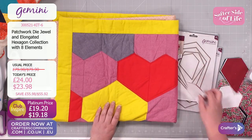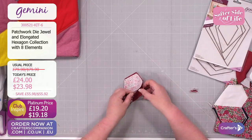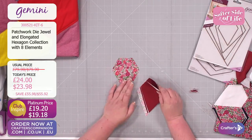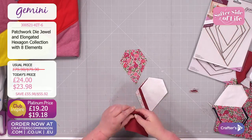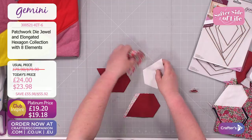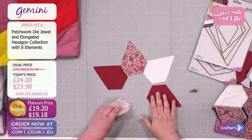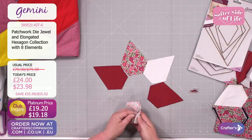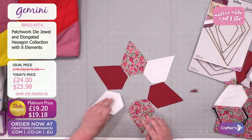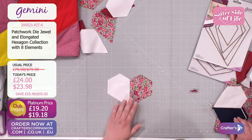Now I've quickly cut some out so I can quickly show you how they work. And I've used the Arlie Garden, and this is out of the set. So this is the Merlot and the white, but you can see how they're just going to fit together and how you'd stitch them together to make a beautiful little flower. Absolutely gorgeous, isn't it? But then when you start doing it in pairs, you get that heart shape.